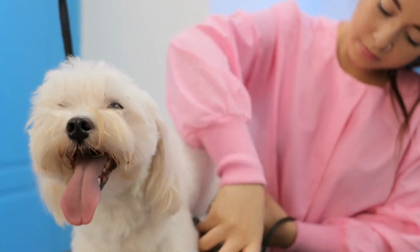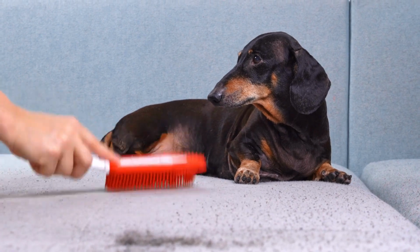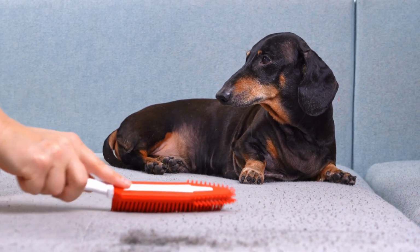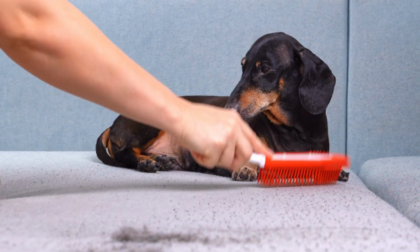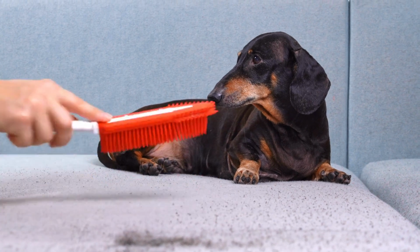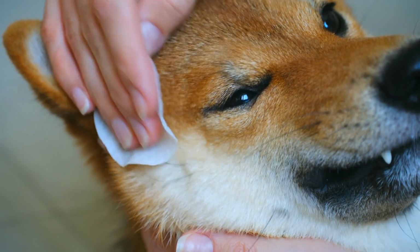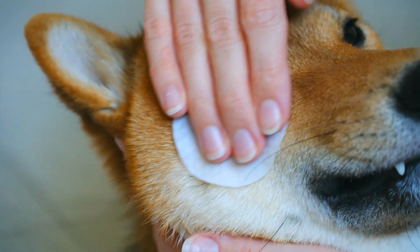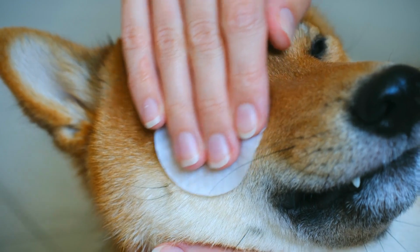Number 33. Enzymatic cleaners for pet stains. Enzymatic cleaners are highly effective for pet stains because they break down the proteins and organic materials in urine, feces, and vomit, eliminating the source of the odor rather than masking it. They use natural enzymes that digest the stain and neutralize odors, preventing pets from returning to mark the same spot.